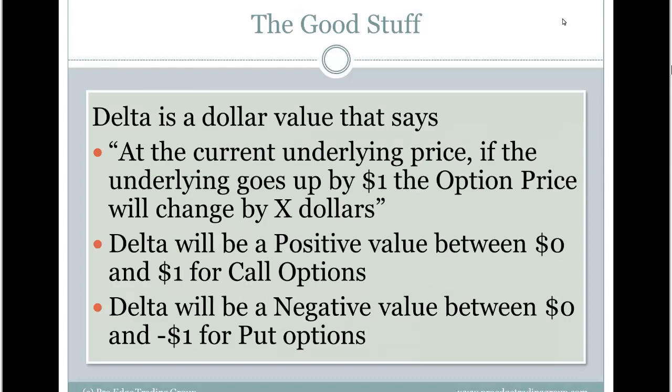Delta first. Delta is a dollar value. You'll see it listed as 23 cents, negative 17 cents, negative 50 cents. Basically what that number says is, at the current underlying price, if the stock goes up by $1, the option's price will change by X amount. If the delta on an option, let's say a call option, is 15 cents, then if that underlying stock goes up by $1, that option is going to go up by 15 cents. Now, that only holds true for the first dollar. The next dollar, it's going to change slightly.